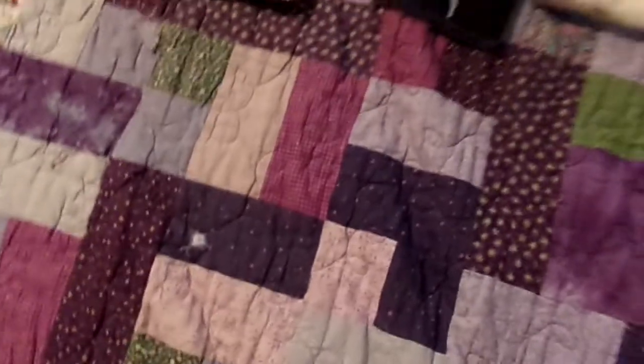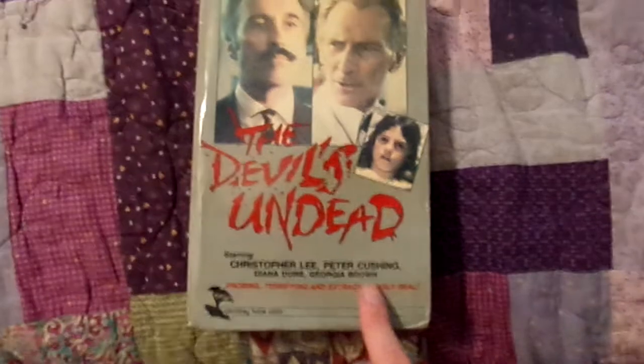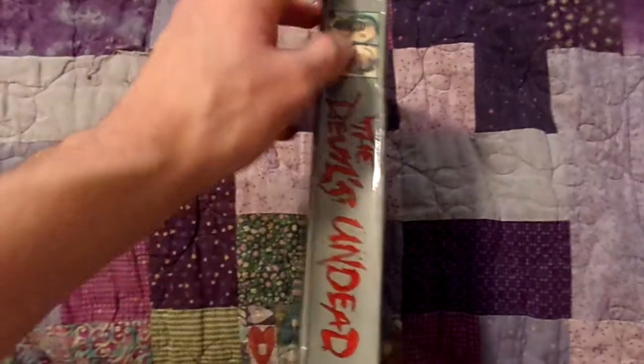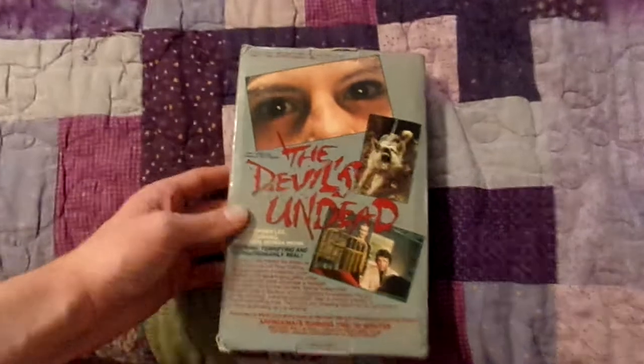Next one is The Devil's Undead, and this has Christopher Lee and Peter Cushing, which is one of the reasons why I wanted to check it out. This one's in an okay shape. This side right here is actually dented inward, as you can see. That's the problem with these big boxes. Not all of them are in great shape because they're older.